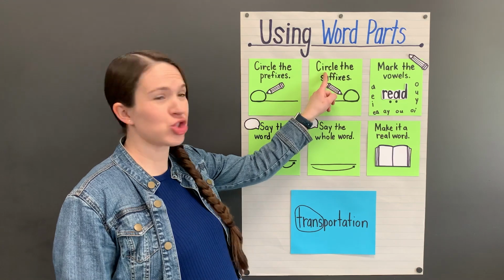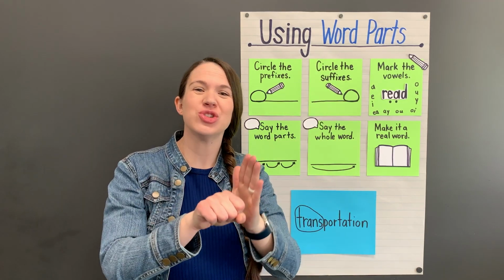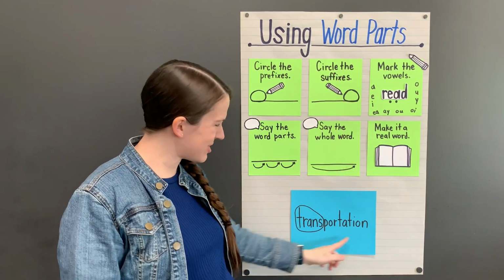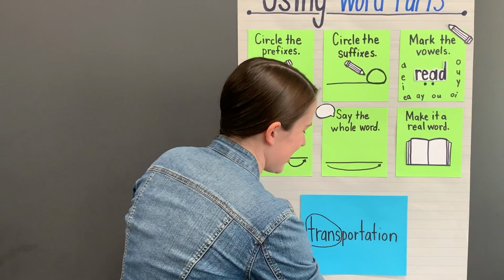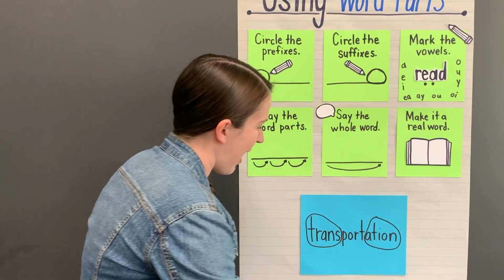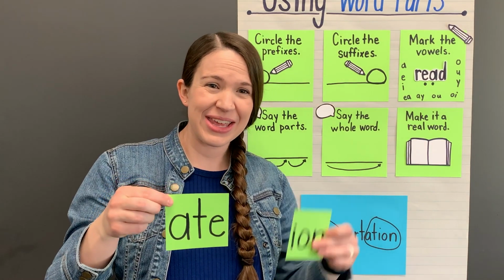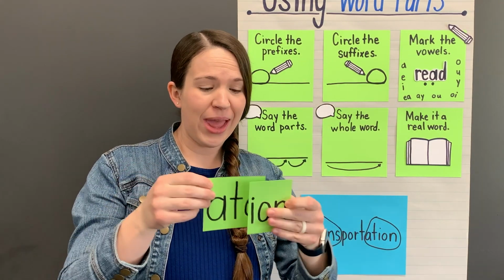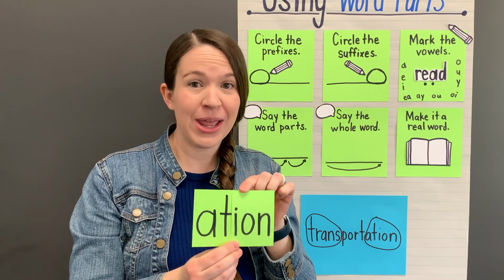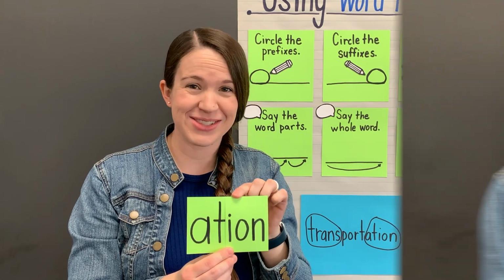Now, let's circle the suffixes. A suffix is a word part added to the end of a word to change its meaning. Do you see a suffix? We see this part, ation. Ation combines the suffixes ate and ion. It's often added to the end of a verb to make a noun that names an action or process.